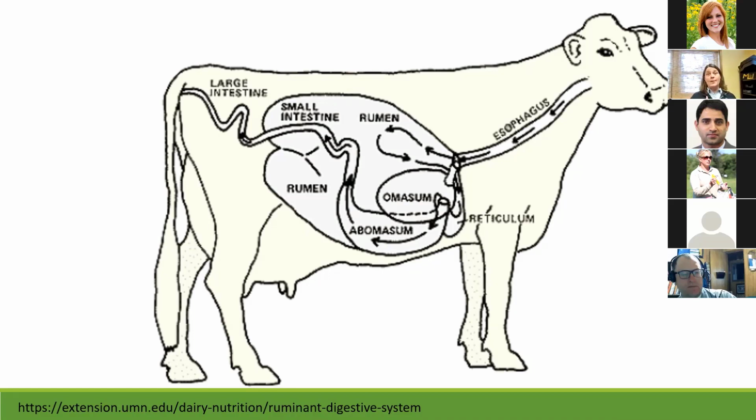And then you've got the omasum, which is the next phase of digestion or the next chamber. And that's also normally called manyplies. And so it's almost like pages in a textbook. And as the feedstuffs go through there, it absorbs the water and concentrates that feedstuff down so that when it goes into the abomasum, that's what we refer to as kind of the true stomach, because it's lined with glands similar to our monogastric stomach, that helps the cow go through that final stage of digestion before it goes into the small and large intestine.